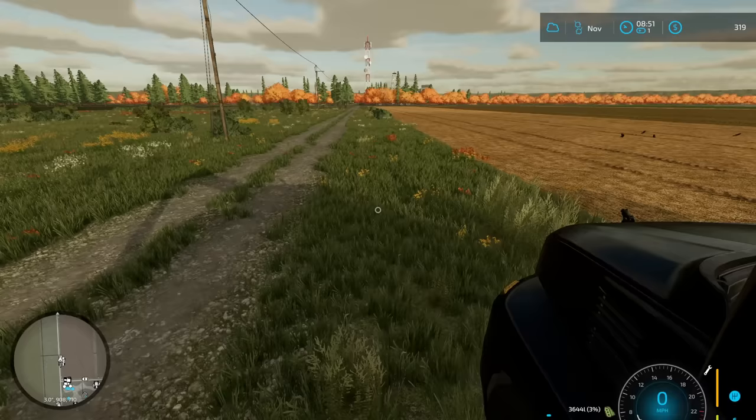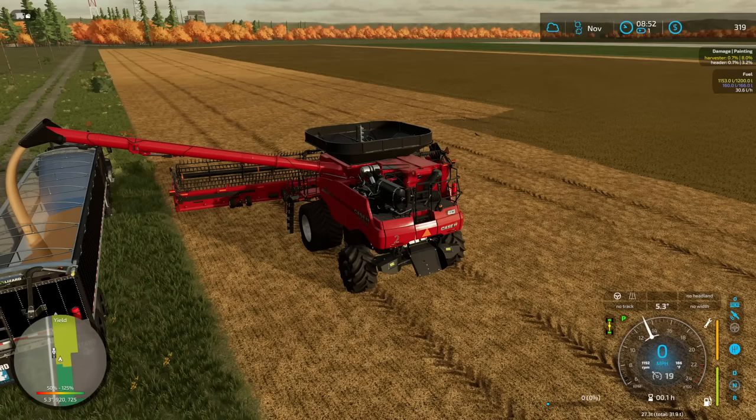So, getting those beans in there, we'll take this back later on. We'll probably get this pretty much full. I bet you we've got about 100,000 liters on this small field here, guys. Look at that. Perfect. Get through this. We'll be done in, it'll probably take us half hour or so to get through this field.